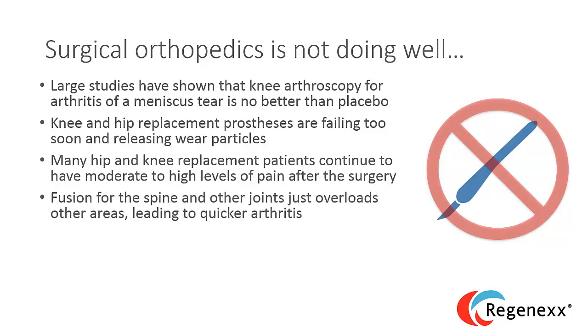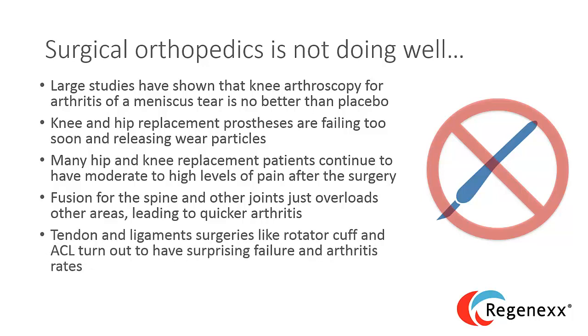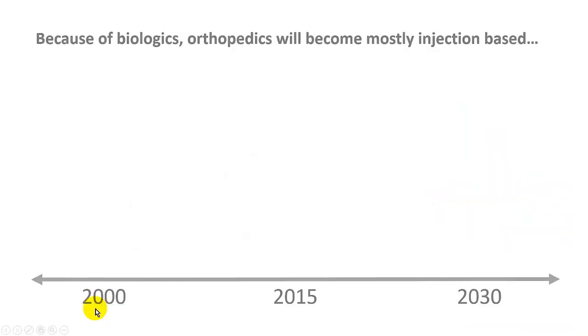We know that fusion for the spine overloads other joints, leading to quicker arthritis. We know that tendon and ligament surgeries like rotator cuff and ACL have turned out to have surprising failure rates. And what's even more surprising is things like ACL surgery often lead to early arthritis, regardless of whether or not the patient gets the surgery.